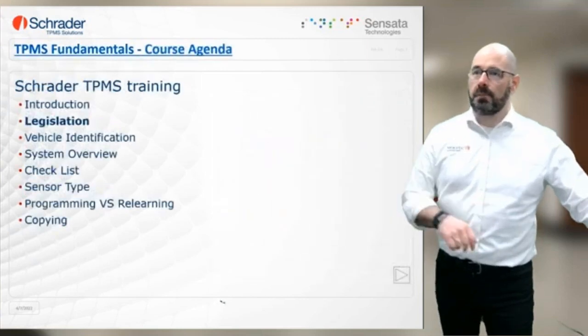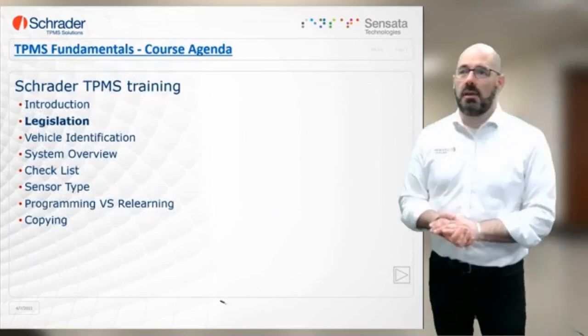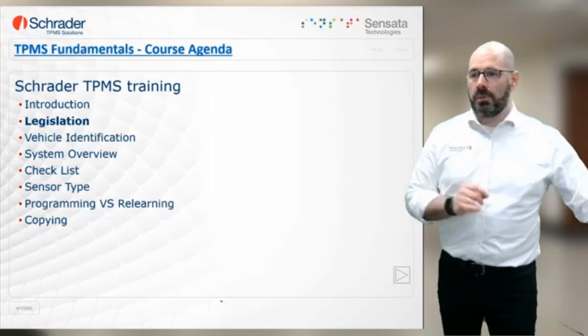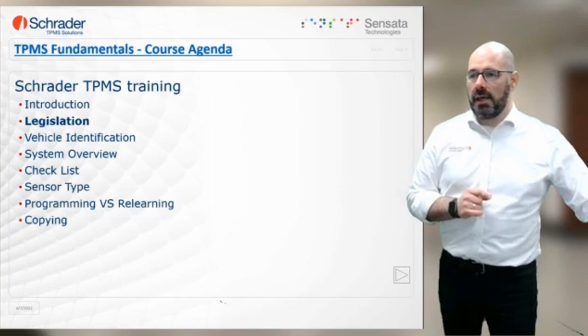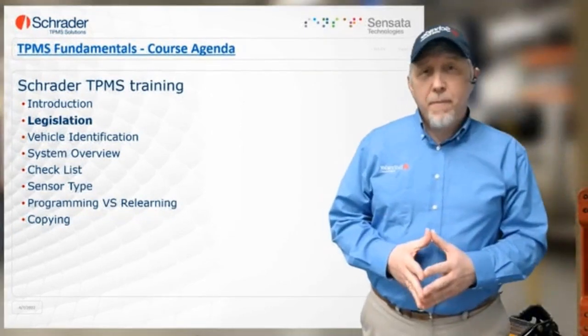On top of that, TPMS was legislated in 2007, and there are some important points for you to remember about that legislation, and Tom is going to give us more info on that aspect.